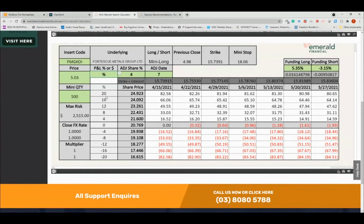You can make 80% out of the warrant by getting a 20% movement. Fortescue, you can do a 20% movement in a month. You can do it in a couple of weeks, right? It's not unheard of for Fortescue.